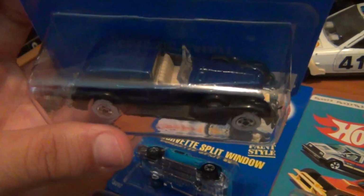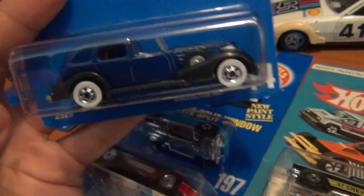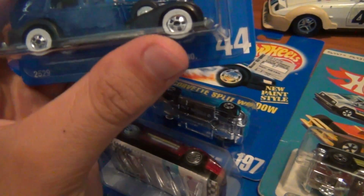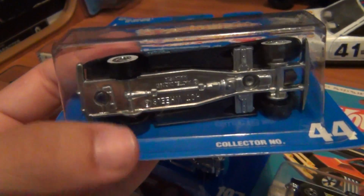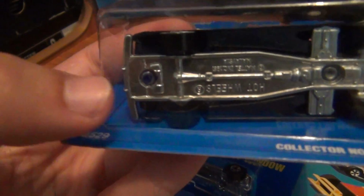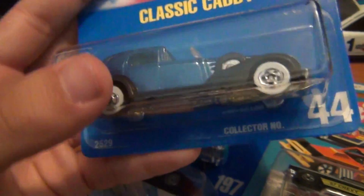And another one that's a little bit hard to get, the old classic Caddy in the blue with the white walls. I think I have an error one of this loose with a blackwall wheel at the back and a white wall at the front, or vice versa. And I think same goes with the old classic Caddy as well, how the Corvette is. I think there's one with a hook mechanism for the base, and also like this one here, how it's got the two rivets. I could be wrong though.